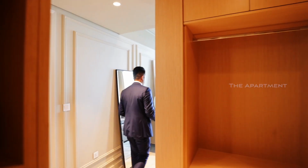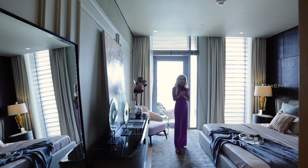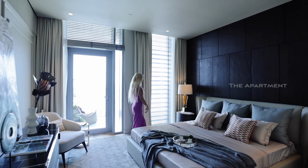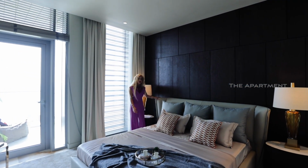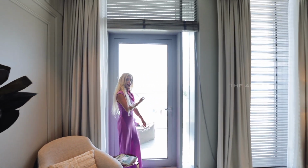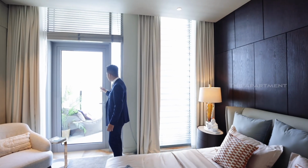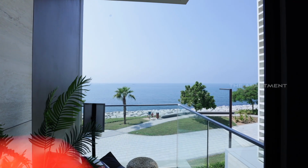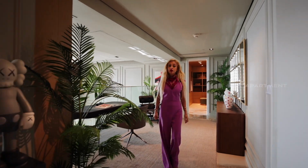And we have the master bedroom. They use a neutral color palette here. It's very big and it's fully upgraded. Our bed is in the center. I like the headrest build. It looks really comfortable. All the furniture and everything will come with the room. And we have direct access to the balcony. Look at this ocean view. It's beautiful. Let me show you another beautiful bedroom design.